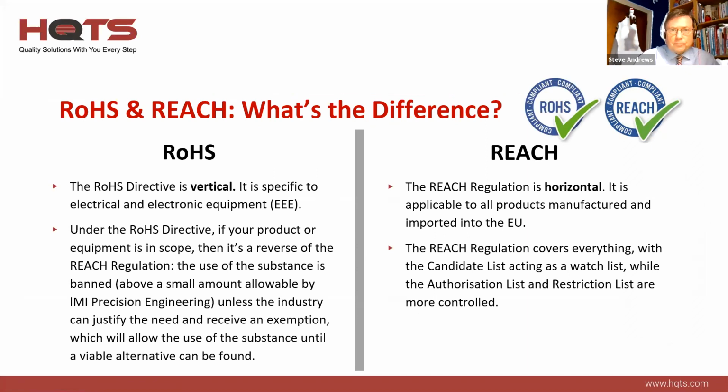So, the European Commission has always been very clear that these laws are of equal standing and are of equal importance. REACH, the Registration, Evaluation, Assessment and Authorization of Chemicals, is a horizontal framework of rules. It applies right across the use of chemicals and substances in products and equipment, whether they're manufactured within the European Union or imported into it. REACH has a watch list of what are known as substances of very high concern, SVHCs. It also has annexes of both restricted substances and those that are subject to outright bans.